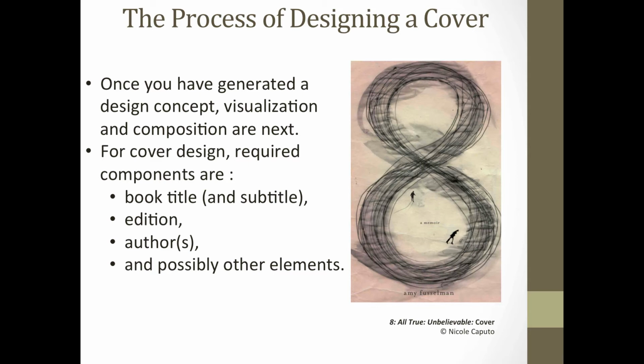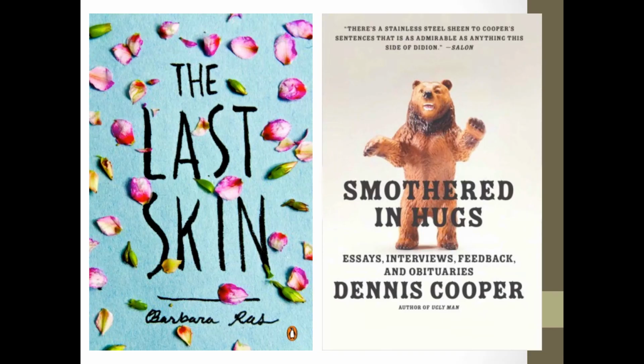Other elements are things like if a magazine gives it praise, or if a good book reviewer gives it a good book review. Sometimes you'll put those either on the front or the back of the cover. Other elements can also be maybe a small, brief biography of the author itself. But be aware of what needs to go on the page and where you'll place it. What are you going to emphasize? What are you going to de-emphasize?